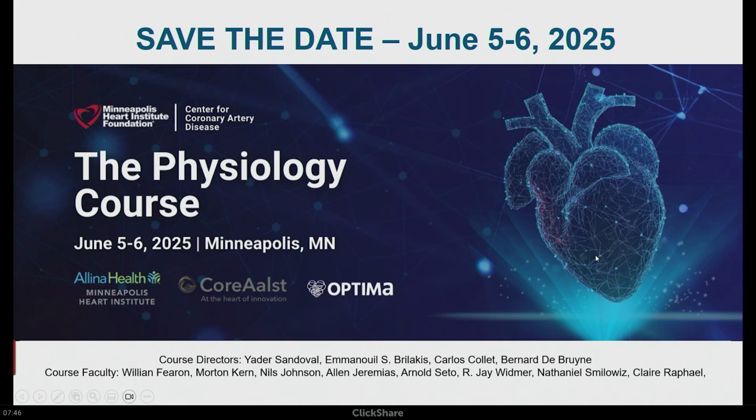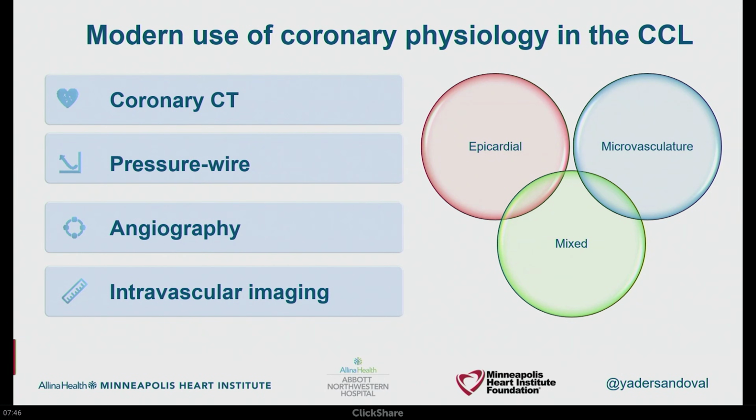For that reason, in partnership with the foundation and others, we're very excited, and this will be further promoted soon. We're doing a physiology course on June 5th and 6th here at the hospital grounds with my good colleague Manos, who I see in the back, and many of you here. And we will be doing 2 days, not just 1 hour, 2 days of talking about physiology with live cases, epicardial disease, coronary microvascular dysfunction, because the idea is that we want people to get comfortable in this to hopefully improve patient care.